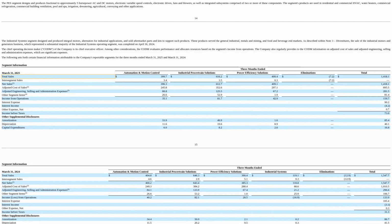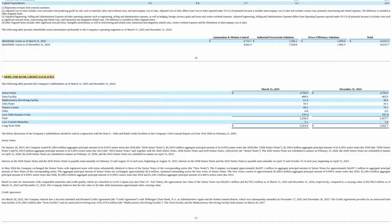Now let's discuss debt and bank credit facilities. They show about $5.25 billion of debt and bank credit facilities. A company should always look at ways to control debt.